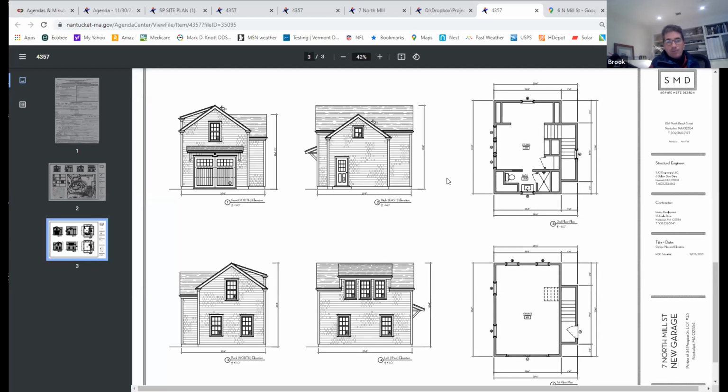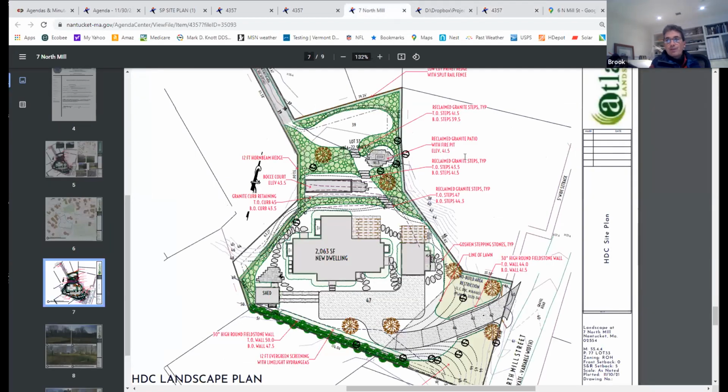And if you look at the site plan, you'll see that that is exactly what they've done. It could have been rotated 90 degrees, but I think that at the very beginning of this process, nobody wanted to see anything facing North Mill Street, and so that's why we are here. But as far as the studio, I definitely lean towards you, Mr. Rowland. Right. Thank you, Brooke.